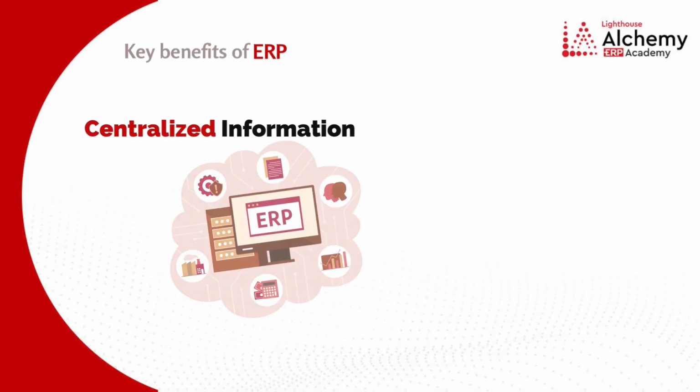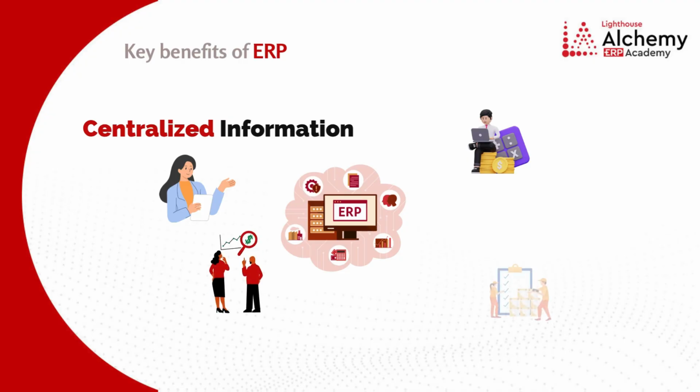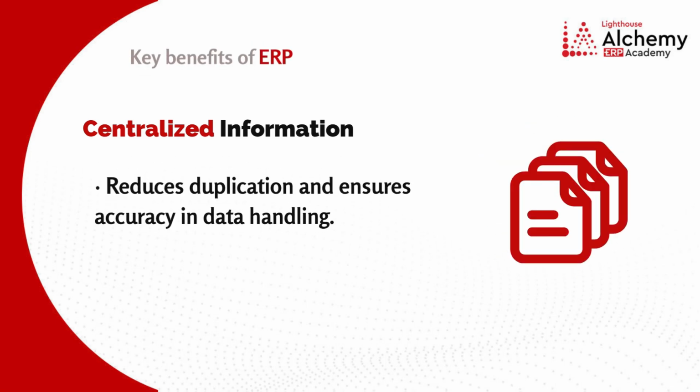First, centralized information. ERP integrates data across departments, HR, finance, sales, inventory, etc. into one system, providing a single source of truth. Reduces duplication and ensures accuracy in data handling.